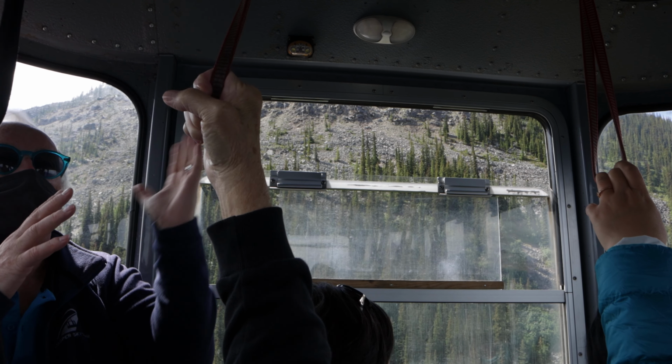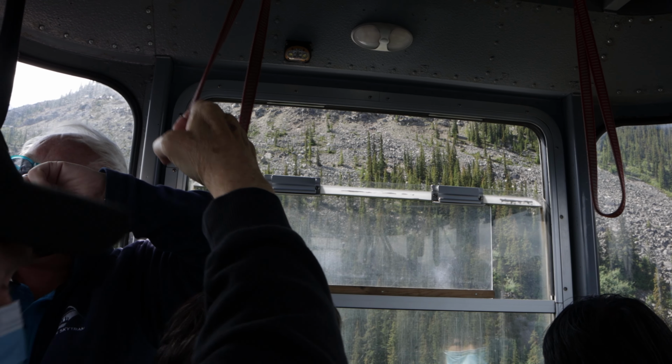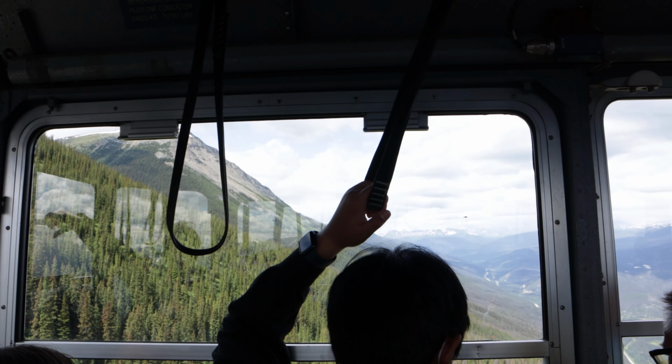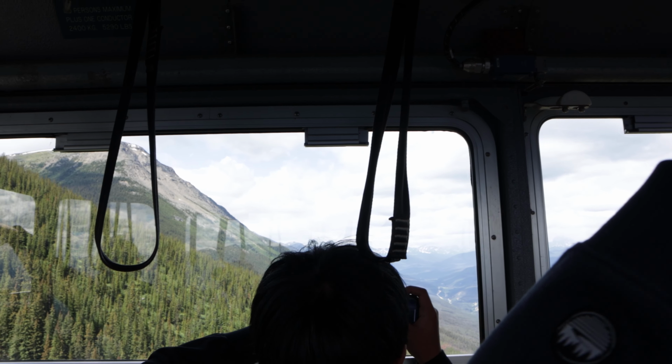So in order for everyone to get a bit of a view, folks, I'm going to give you a panoramic view of the mountains. I'm going to start off to the far left, work my way right around the back of the car all the way back to this mountain here. So to the far left, cutting off the valley, starting to get obscured by clouds now, folks, is the Yellowhead Mountain Range. It's part of the Alberta-BC border. It's also part of the Continental Divide.